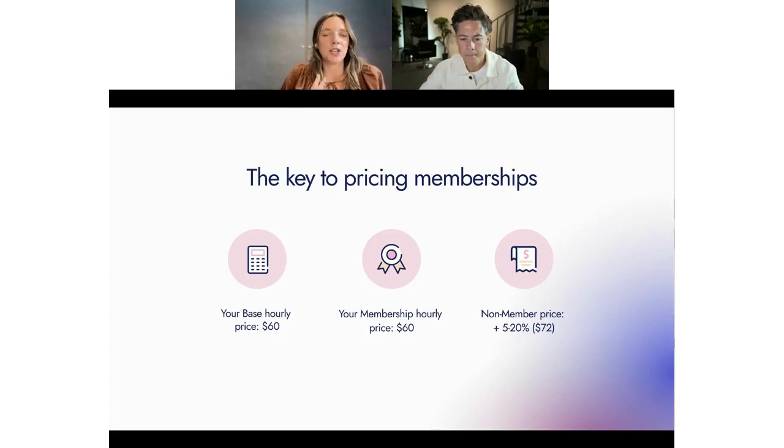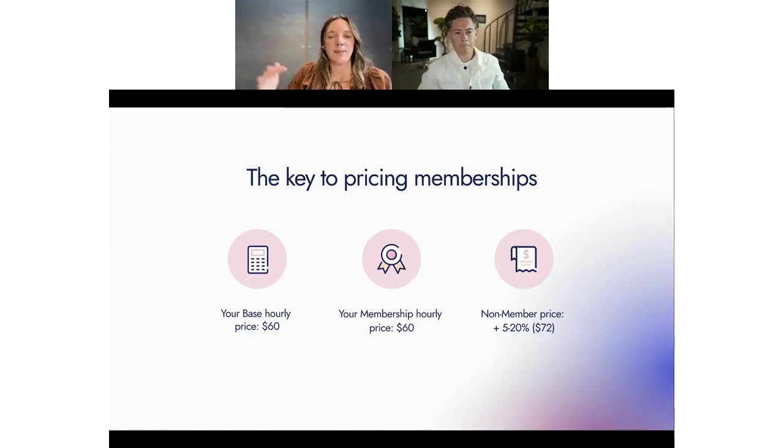Okay, so jumping back into pricing, this is really important because if you mess up pricing, you're going to have to change it, and then it looks like you made up the pricing to begin with. So I never recommend discounting a membership from the beginning. If your current base price is $60 for a 60-minute service, whatever that is, haircut, facial, doesn't matter, your membership hourly price should be $60. What we're saying here is we are rewarding those loyal and faithful customers who have already been coming to us, and they can become a member and stay at the current price that they're used to paying.